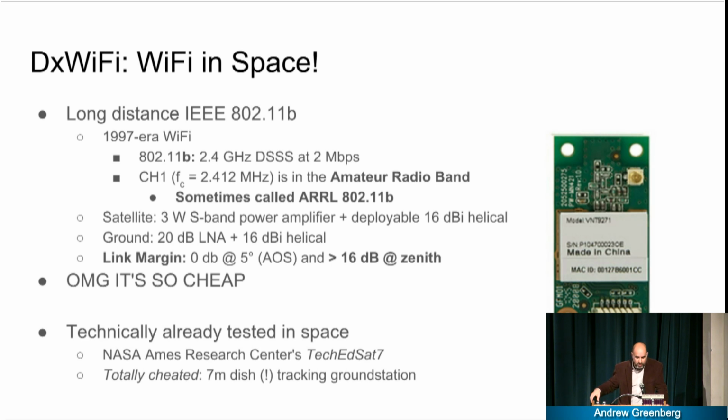We could use the really fancy 100 megabit per second 802.11n and other newer Wi-Fis. The problem is that they're not meant for long distance communication. And 802.11b, the old one, turns out to be hackable, abusable, whatever words you want to use, to make it into a good transmit-only radio.